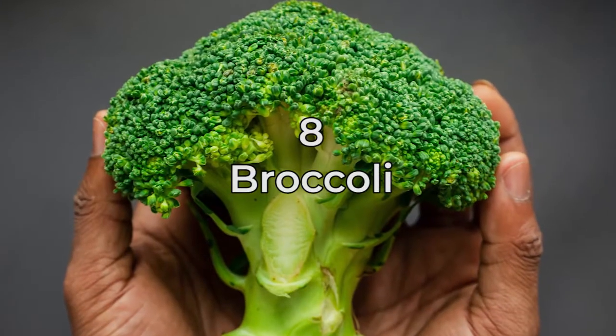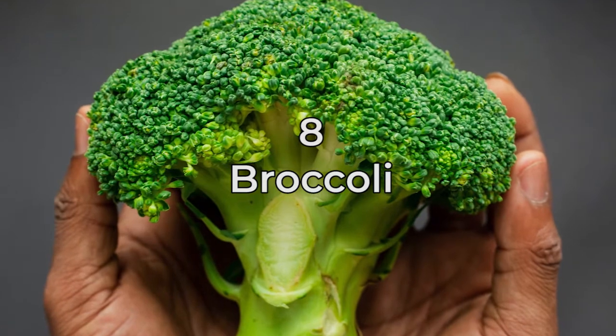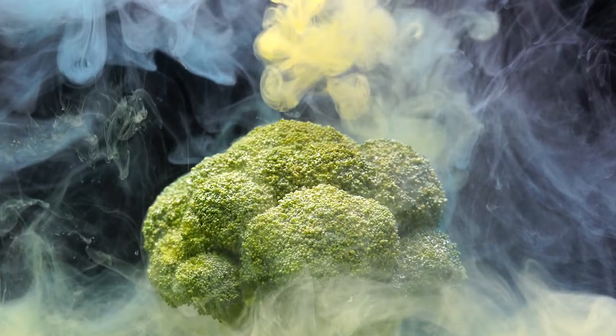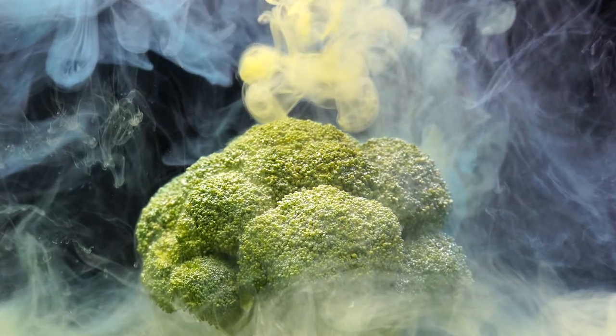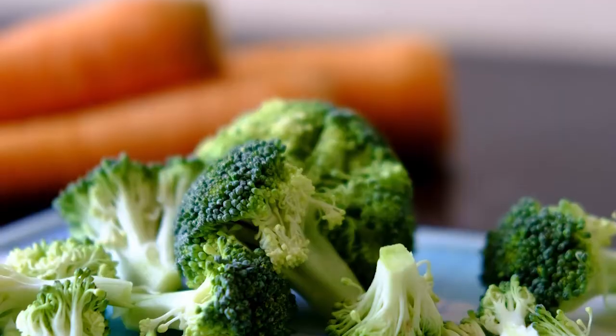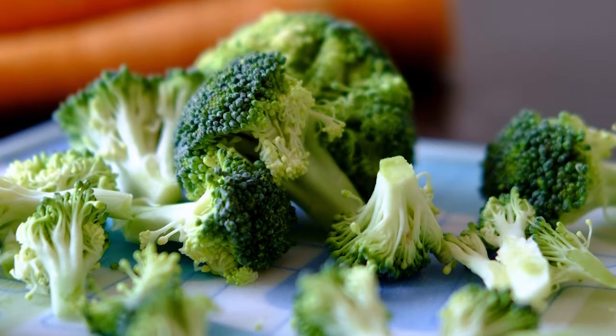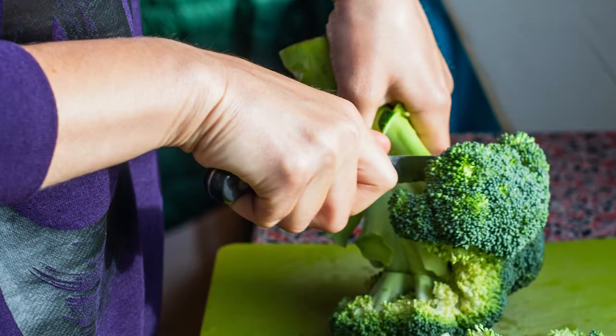8. Broccoli. Yet another green? Being a vegan definitely has its perks. Growing up, eating broccoli was like a punishment. I mean, that thing doesn't even taste good. Unfortunately, broccoli has a lot of benefits for the brain, so I guess we'd have to go back to eating that horrible tasting plant. Before we continue, here's a fun fact for you guys.